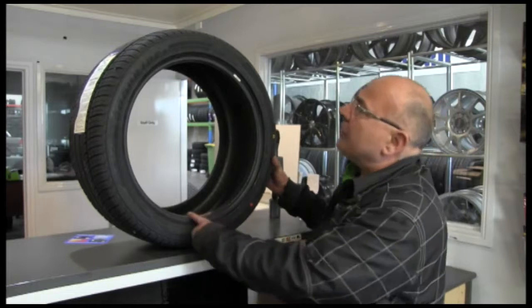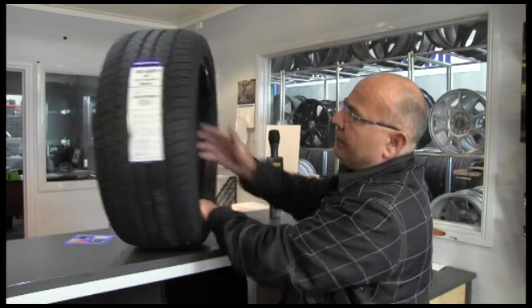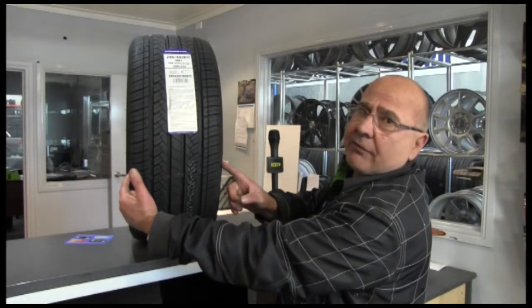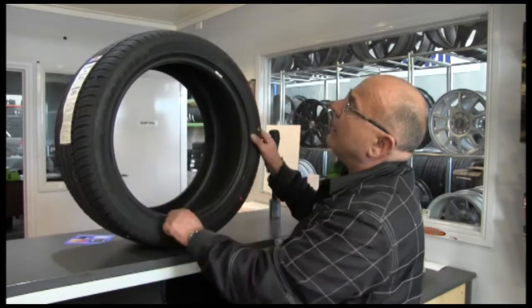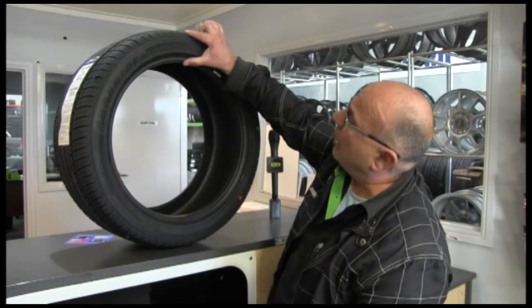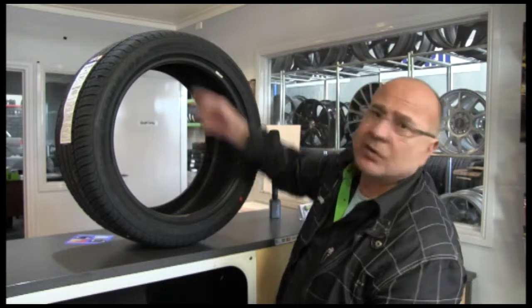Now, just to explain to you what that all means, 245, which is at the front, that is your width. So that is 245 centimetres. Turning the tyre around again, going to the 40, that is the profile of your tyre. And your 17 is your rim size.